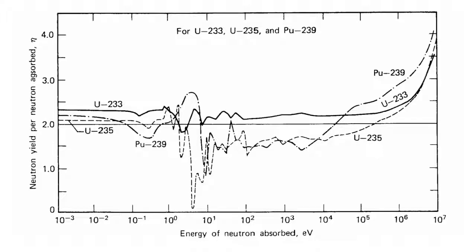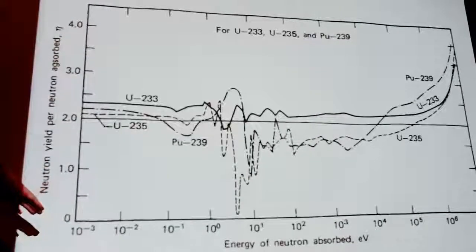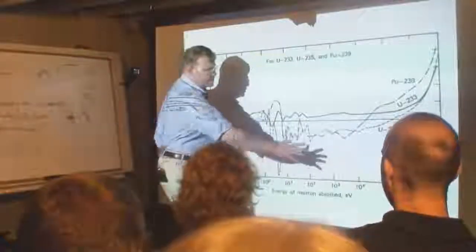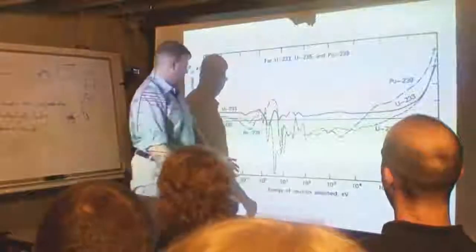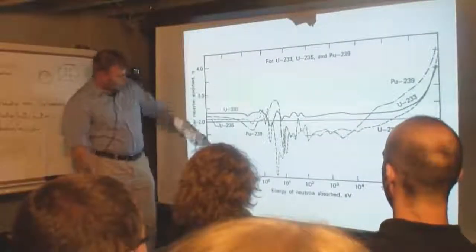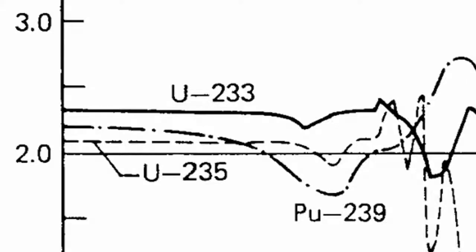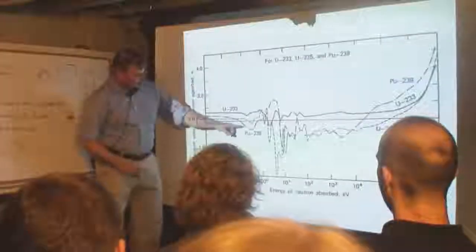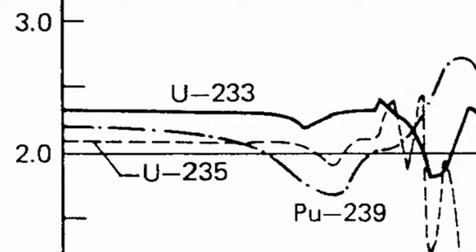How much energy did the neutron have that you smacked the nuclear fuel with? Okay, how much energy did it have? And then how many neutrons did you kick out when you smacked it through fission? Those little bitty dots, they're up here in this part of the curve. Okay, this is the fast region. This is the thermal region. Well, in the thermal region, look who's doing the best. Look at uranium-233, about 2.3. Okay, look at plutonium. It's that dip below 2 right there.